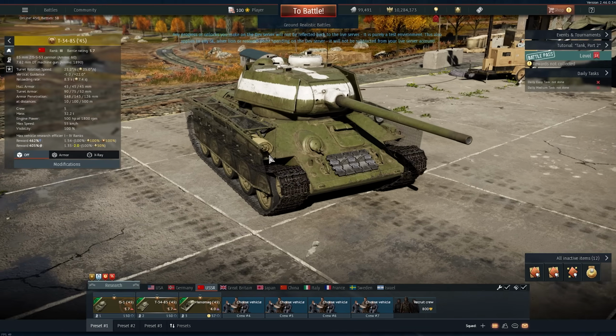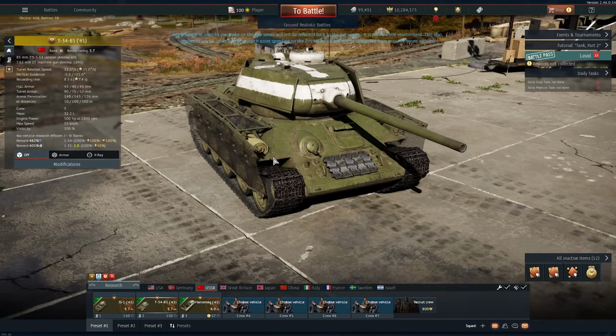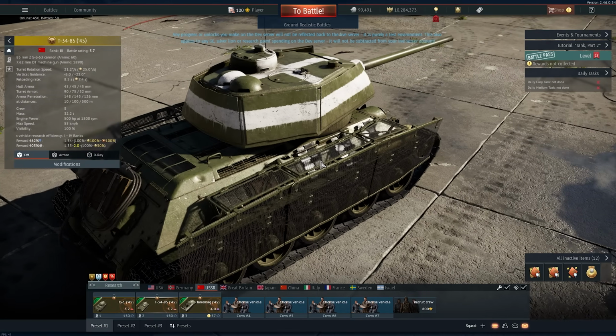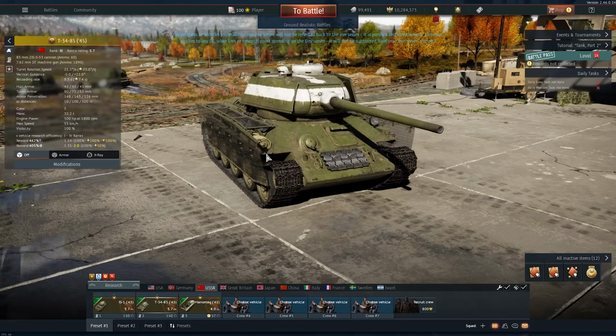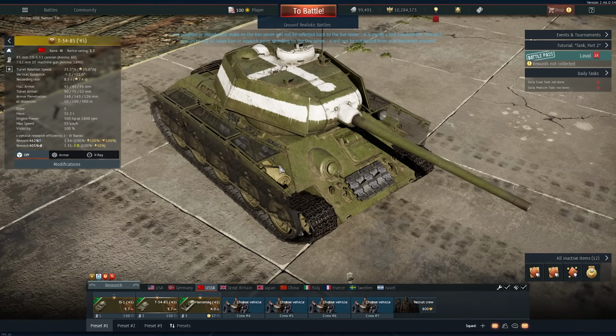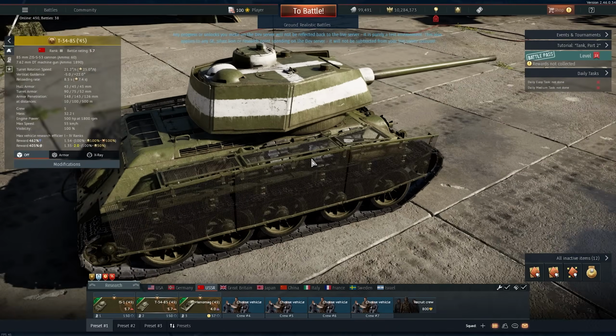Here we have kind of a different version of a T-34. It looks a little bit like the T-34E kind of, but again, it is an 85 version, so it uses the bigger cannon, right?